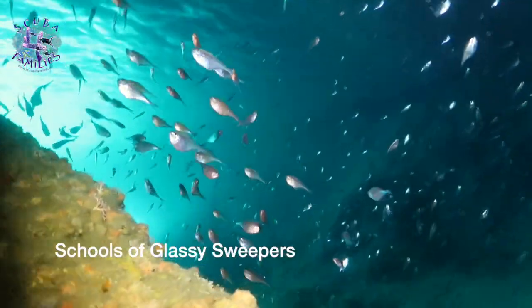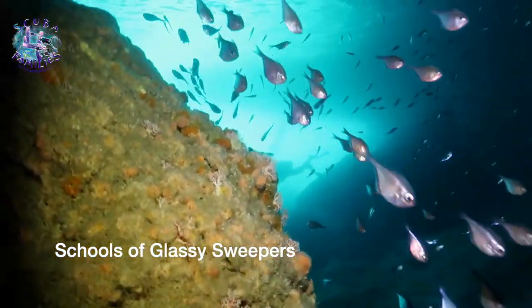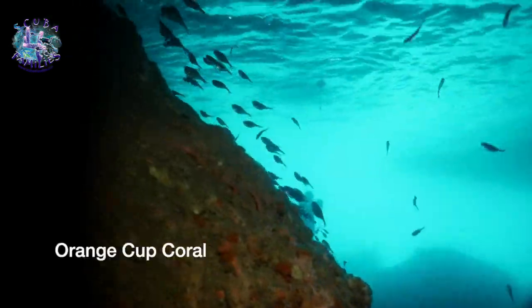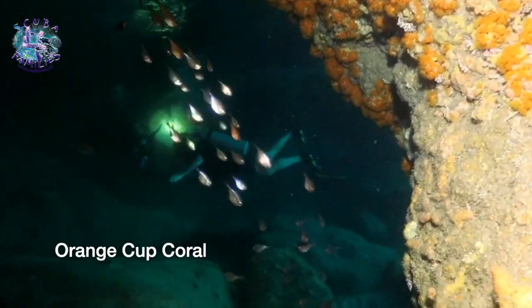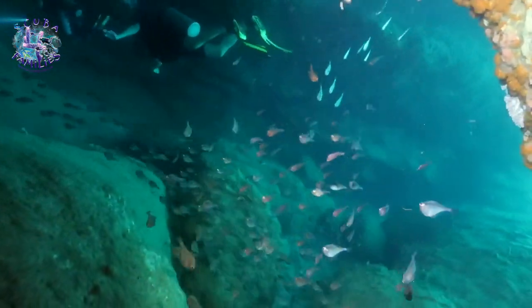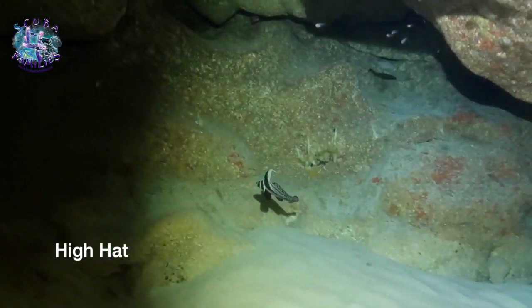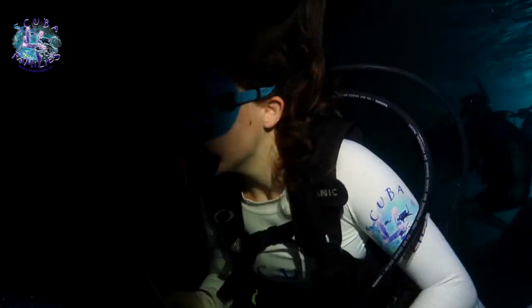You've got these amazing schools of glassy or copper sweepers. I fell in love with them. I just stayed looking at them, just swimming around, capturing the turquoise light. A lot of orange cup coral. It's handy if you take a torch with you because there are some dark spots. We saw this lovely little high hat here, squirrel fish.